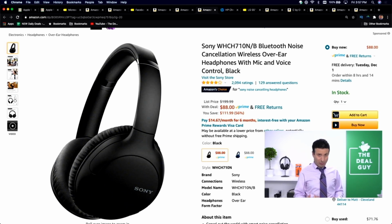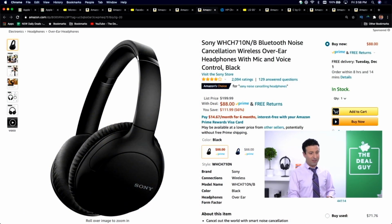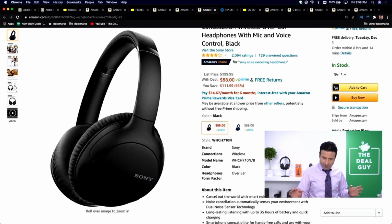The bass is not as pronounced as the Beats, and the noise cancellation on here is not quite as crisp as the Bose headphones. Again, the Bose were like $299 down to $199, but for $110 less than the Bose, the Sony noise canceling headphones. Grab these from the link in the video description box if you're interested. 56% off. They do have 35 hours of battery listening time on them. So that is something to consider, and that is a really good deal tied in that spot.